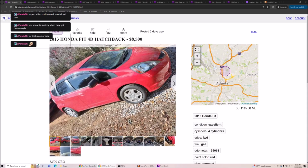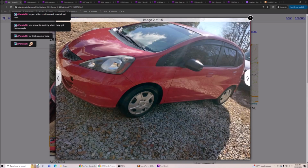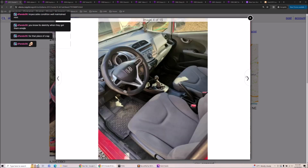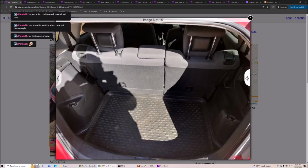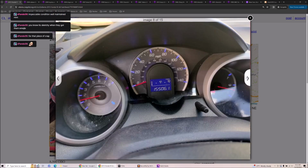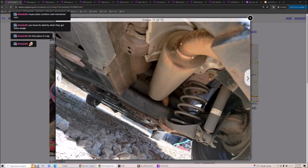How many miles are on it? 155, so it's not even super low miles. It's a hubcap model. The clear coat's coming off. Oh, man. You've got that pine tree air freshener. Oh. Yes, but look at that. Look at that weld on that exhaust pipe.